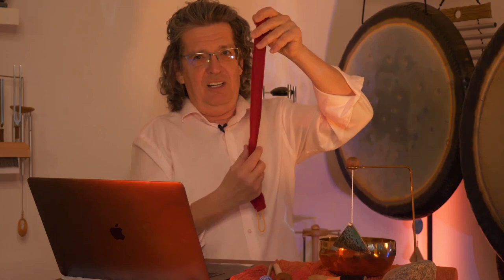I just want to share with you one of my favorite mallets. It's a dragonfly. I got it as a present from Mr. Mitch Schnur.